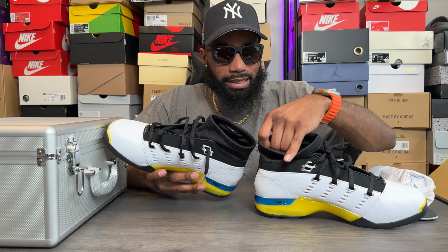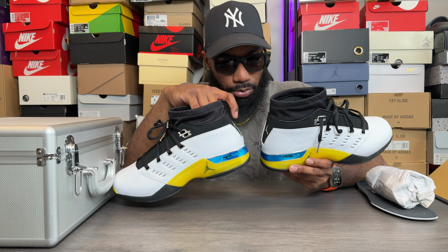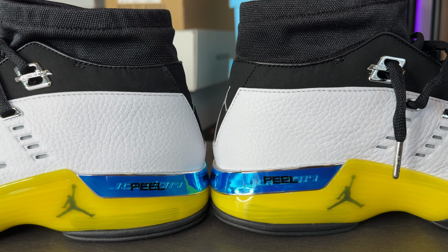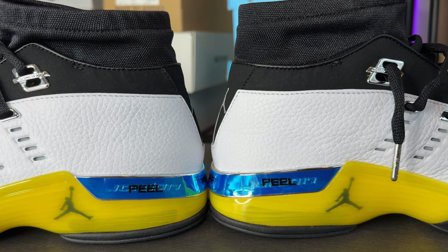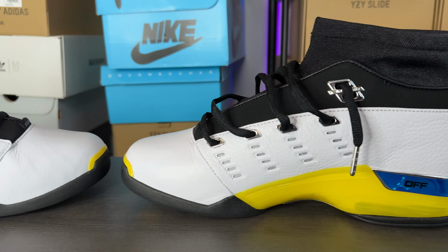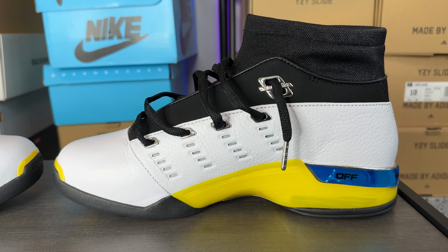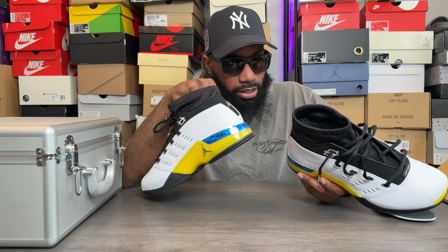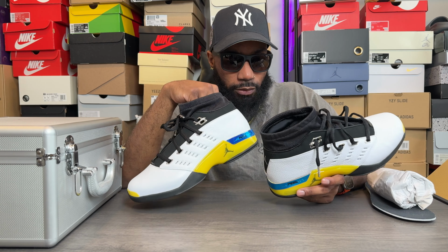Looking at the outsides of the shoe here, if you guys look towards the back where you see that blue tape where it says peel, it does say Jordan on the outside, but it says peel off on the sticker. Now I'm not going to be peeling this off because once you get the chrome messed up, it turns into like a pinkish color and it just looks really nasty. I'm just going to keep it like this. I kind of like the way it looks with the blue hit, but you know, to each his own. Let me know if you guys are going to take off the tape or just keep it on there until it falls off on its own.